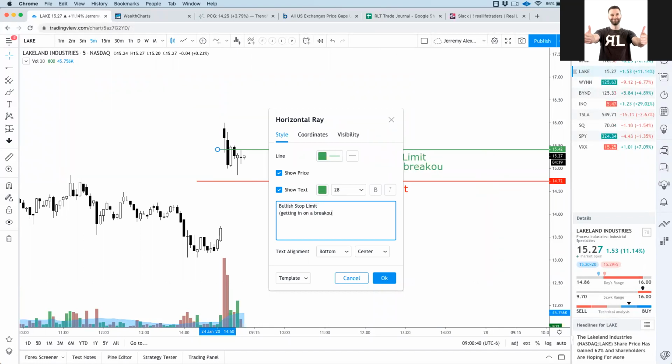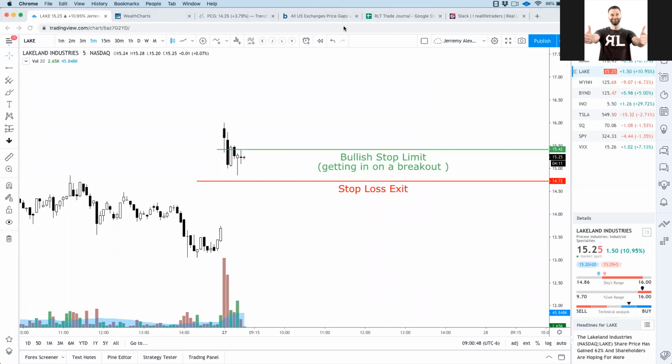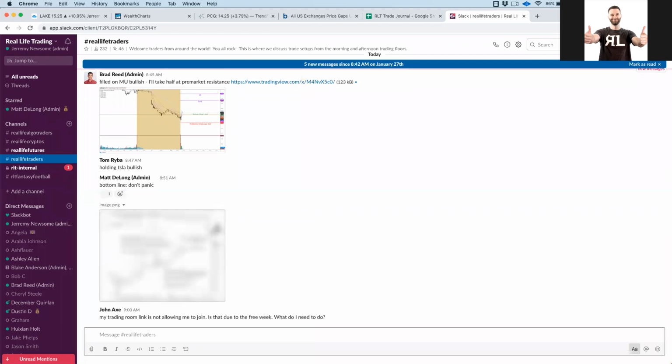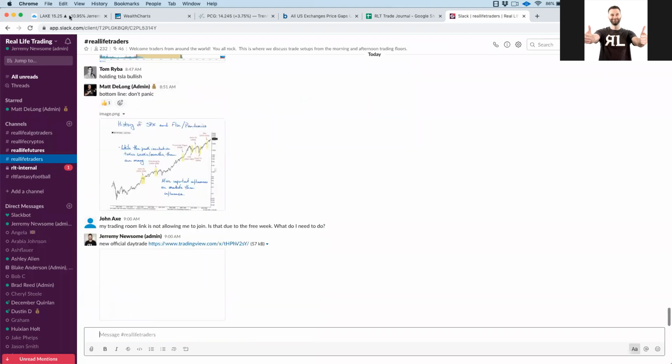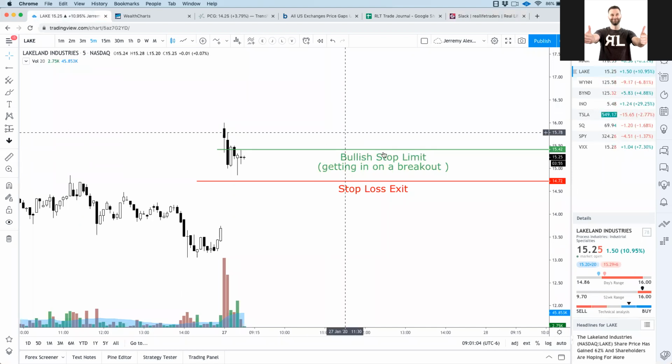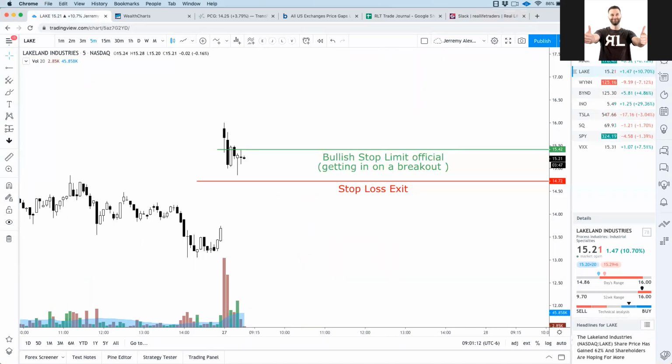Getting in on a breakout. So this is going to be a stop limit order, ladies and gentlemen, so that we're going to get in if it breaks higher. All right, so let me come over here. New official day trade. So this is a new trade. This is an official order. I'm going to be putting it in right now. Official 1542 by 1472, just in case we get a little bit of a runner. So again, this means I'm looking at getting in, but only if it goes above 1542. So I'm using a stop limit order to ensure that that is what happens, and I won't be getting triggered in unless it breaks above 1542.